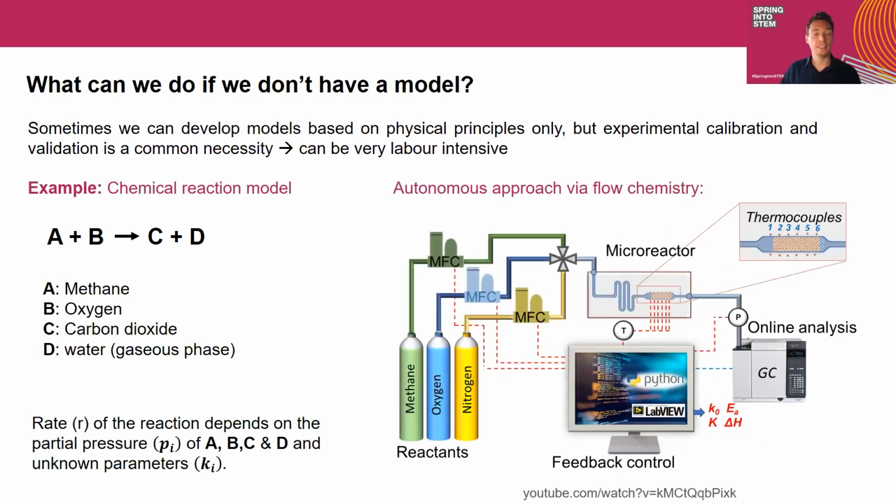Well, the best thing is if machines do the work for us and not ourselves. And that is an example shown here. So this is a flow chemistry approach to do this and to automate the estimation of parameters in a model. So what is flow chemistry? You don't really put something in a batch reactor and you get it out. You have continuous flowing systems.